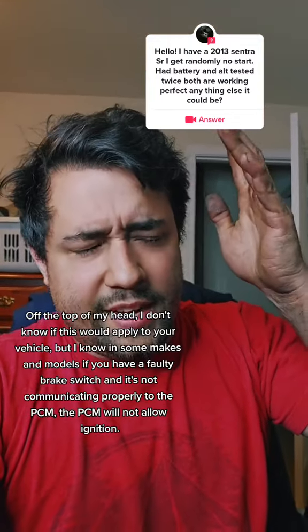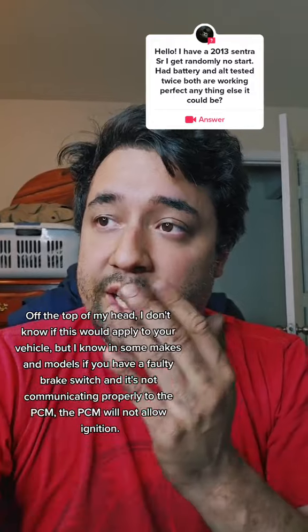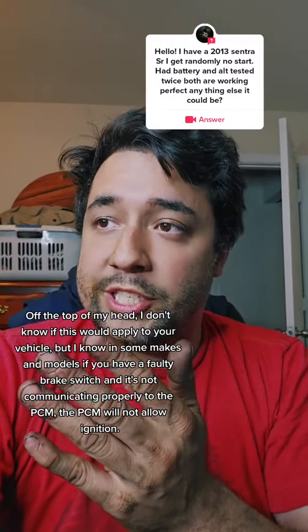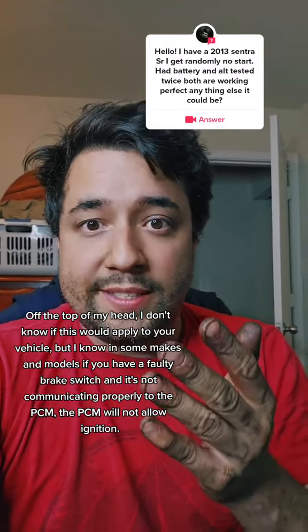Off the top of my head, I don't know if this would apply to your vehicle, but I know in some makes and models, if you have a faulty brake switch and it's not communicating properly to the PCM, it will not allow ignition. I hope this helps.